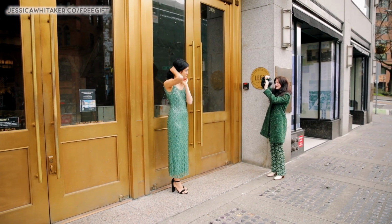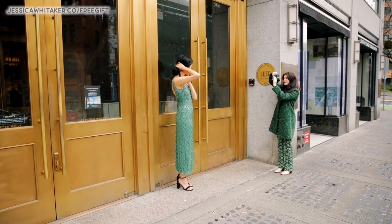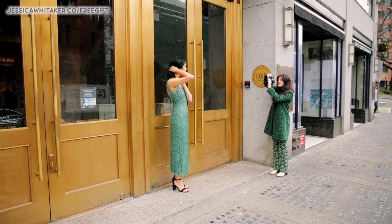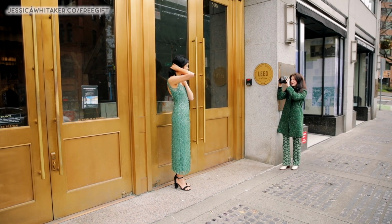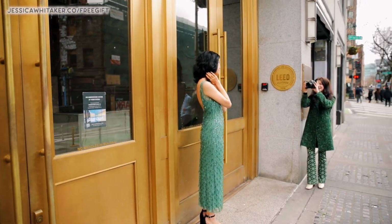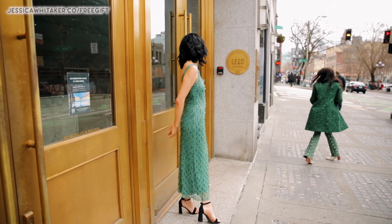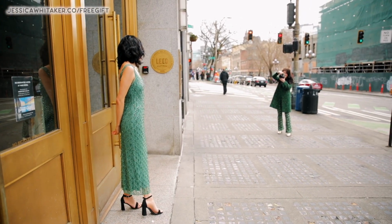Gorgeous. And now turn your torso toward, yeah, beautiful. Turn towards me a little bit more with your shoulders. Gorgeous. Lift your face nice and tall for me. So beautiful. Okay, I'm gonna do a full body shot like this. I'll probably just have you cross your legs. Gorgeous.